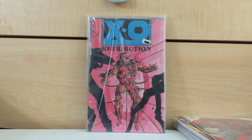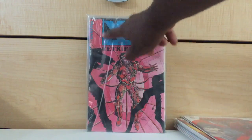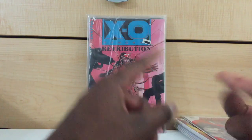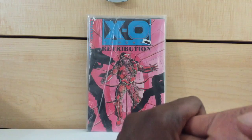So the first print, I believe this logo is white. And they did that for a number of the Valiant trades from this time period. I know they did that with Rai, and they did that with Harbinger as well. I believe I have the second prints of those too.